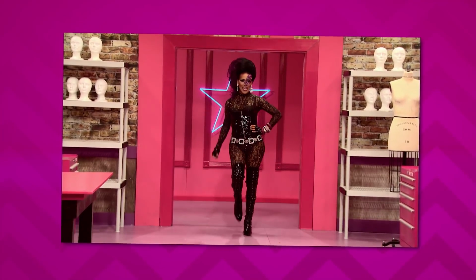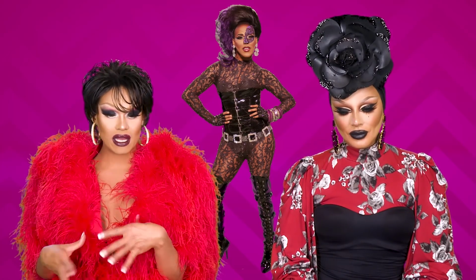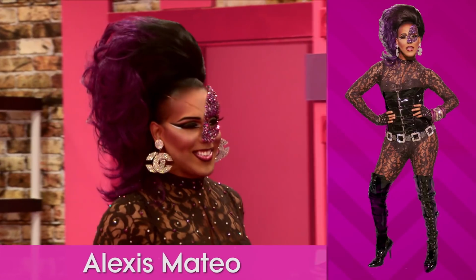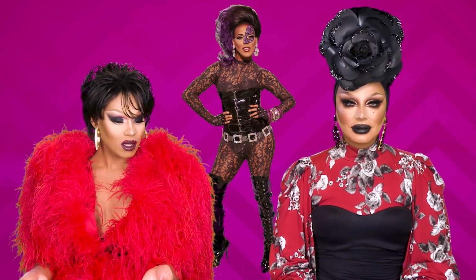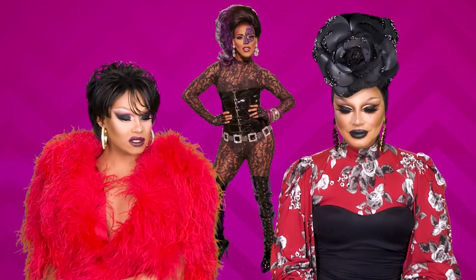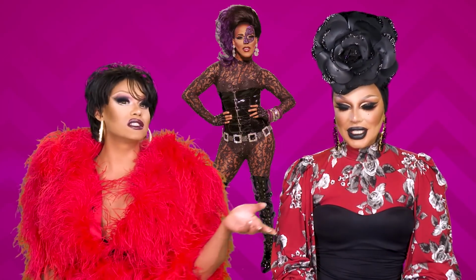Alexis Mateo. I would not have worn the face piece. I see where she was doing it to tie in the outfit with the lace, I get it. But she didn't need it. Her makeup was lovely. She looked beautiful. I'm here for it. And then I like a little stretch lace catsuit number with a corset and a thigh-high boot. It's a classic. That's a classic.